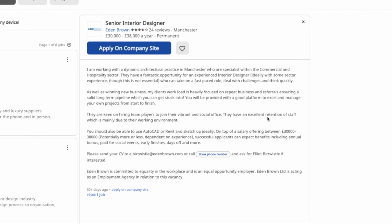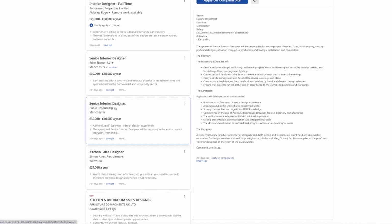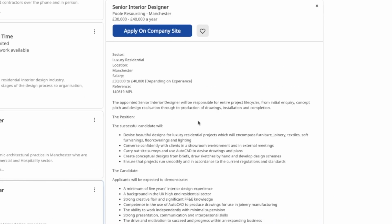So this is where we come back to the level of experience that you get throughout your career. Team players, again, told you the social skills, people skills, AutoCAD or Revit, and SketchUp ideally on top of salary, so you get some bonuses here and there, really depends on the company. Okay, so that's that senior level. Let's see what, there we go. This is a bit more broken down so you can really see what they are looking for.